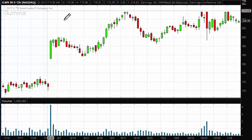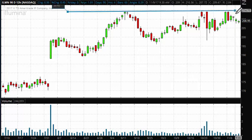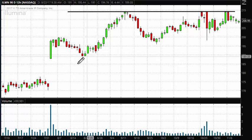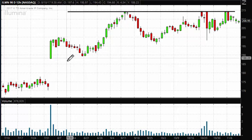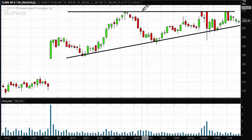Okay, ILMN. This one, I still like the way it's developing. It didn't really break the way it looked like it was going to. See that right there, through that 215 spot. It's tested it several times, and you could almost use this rising trend line here. This one maybe just needs to base a little bit, let the volatility contract a little more before it actually breaks. But keep an eye on this one in the future, if it can get back near 215, but nothing right now on ILMN.